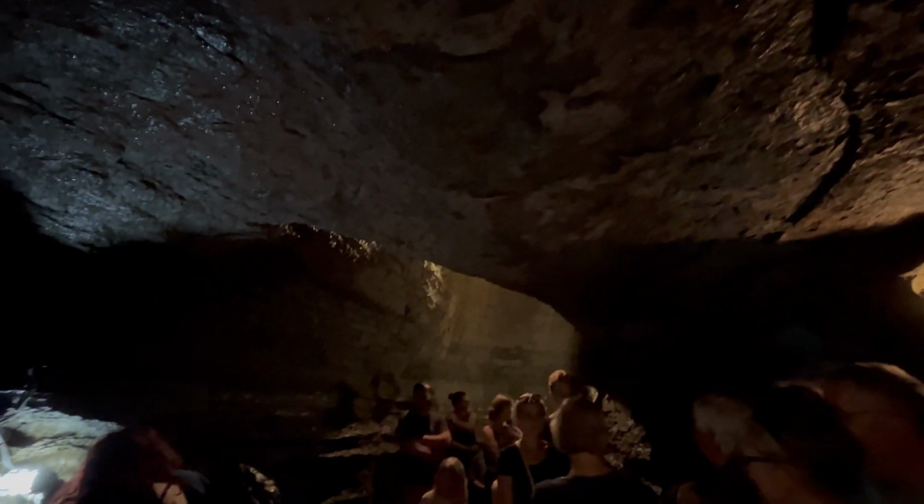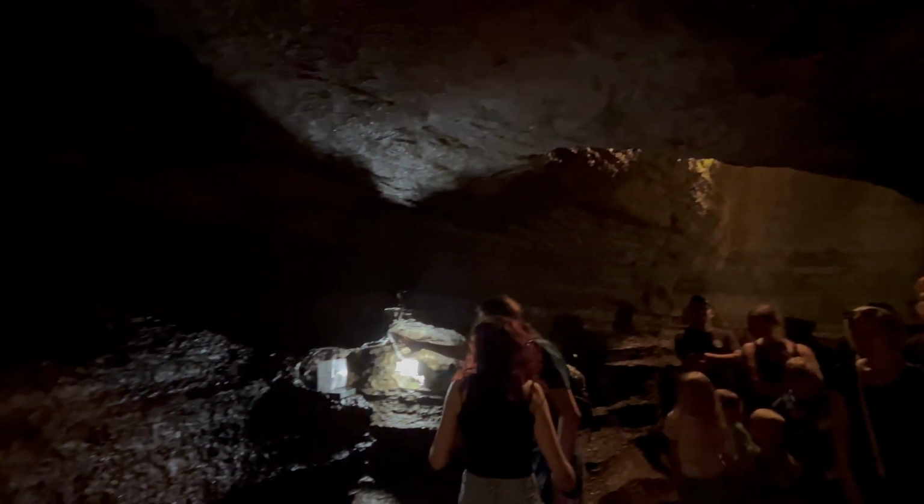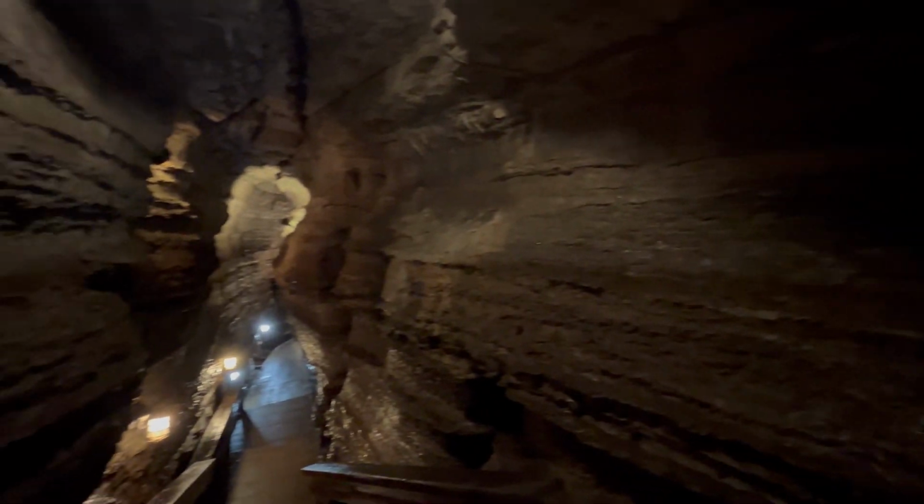Okay, so everyone walks in here and gets a view in here. I'm sure you guys can tell this is our largest room of the cave. And for this reason, we like to call it the parlor. And down here, we've had 3 different weddings.